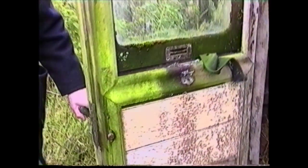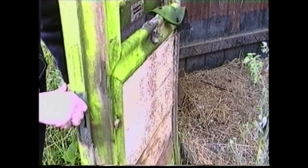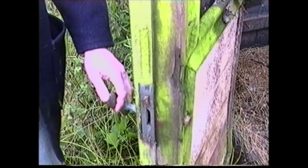So look at the door lock. Does it still work? No, I think there's a bit of steel in there, so.